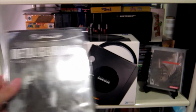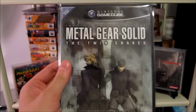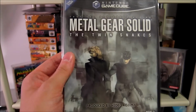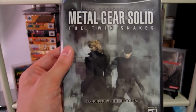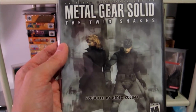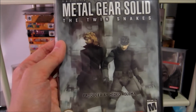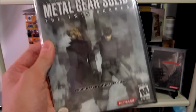Next is Metal Gear Solid, The Twin Snakes. This game is truly awesome. I saw my friend play the original on the PlayStation, and that was really great. But the remake is really good in terms of the graphics, making it like the one on PlayStation 2, Sons of Liberty. So they combine the best of both worlds, the story and the graphics. Great game. Yeah, I gotta get it.